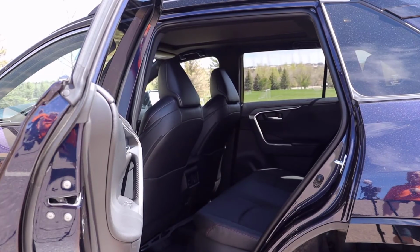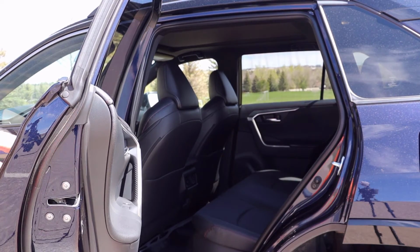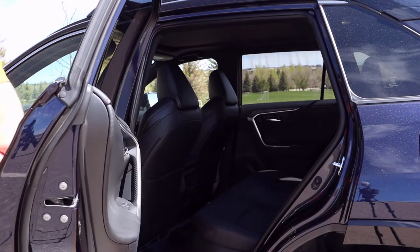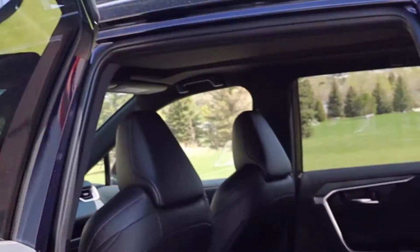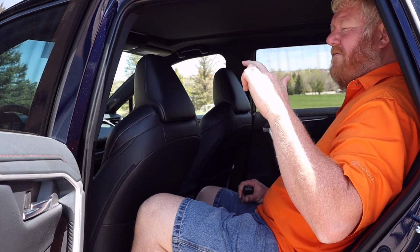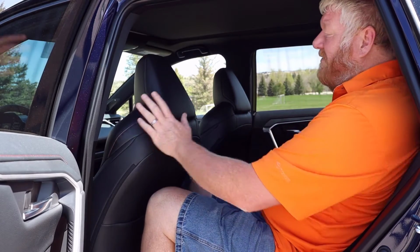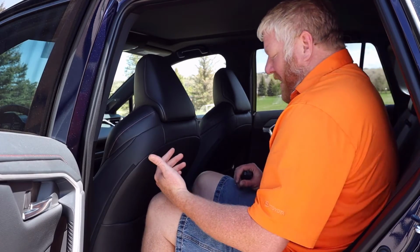First thing I want to note about this back seat, that door does not open very wide. So you can see when I open this door, it's still at a pretty acute angle, making getting in and out a little more difficult than it really should be. Once I'm inside though, tons of headroom. Even with this panoramic roof, I've still got an inch and a half at least of headroom. I am 6'3". I have lots of leg room, despite this seat being set for me at 6'3".